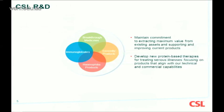In terms of the sorts of areas in which we work in CSL, it does to a large extent reflect where we're successful out in the marketplace, but it does include new areas as well. So CSL is very successful, and I will talk a little bit more about each of these areas in just a tick, but if you look at our product portfolio, immunoglobulins, haemophilia products, specialty products are all very important to us and form a large part of our R&D effort. And then we have this other catch-all called breakthrough medicines, where these are new projects which may fit within some of these categories or may not, but which are generally new mechanisms of action in new disease.